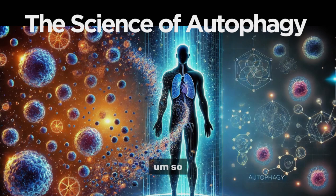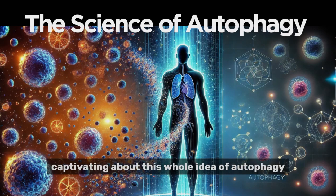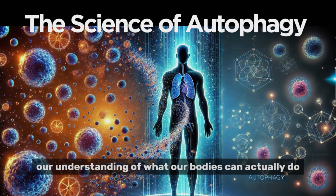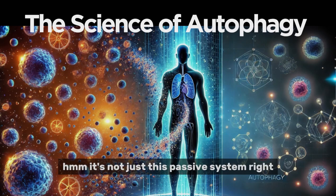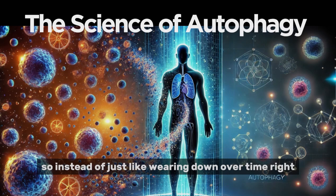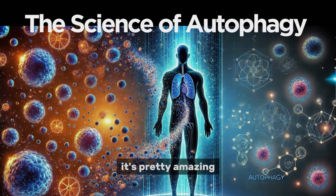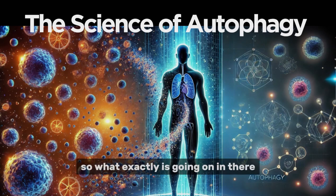So what do you think is so captivating about this whole idea of autophagy? Well, what's really interesting is how it challenges our understanding of what our bodies can actually do. It's not just this passive system. It's an active process of renewal, and it's happening at the cellular level. So instead of just wearing down over time, our cells are actually designed to regenerate themselves? Yeah. I'm hooked already. It's pretty amazing. So what exactly is going on in there?